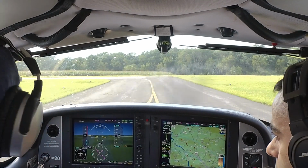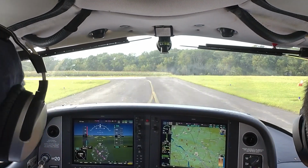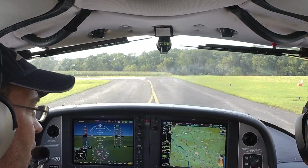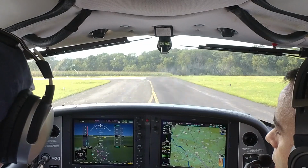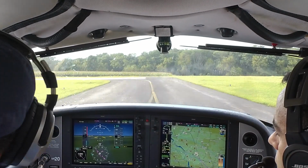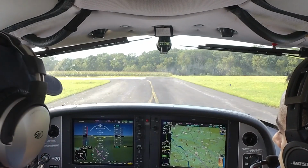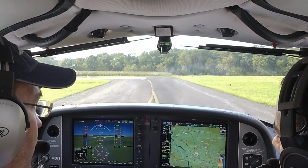Okay, so just a quick briefing. We're going to be departing runway 24 at Wings. We're going to be doing a short field takeoff today, so we'll use as much runway as we can. Full power at the end of the runway. Once we're developing full power, we'll release the brakes, go down the runway, and rotate at 65 knots. Pitch for 75 knots. Climb out to our 50 feet, and then we can slow it or speed it up to 85 knots and go the rest of the way.